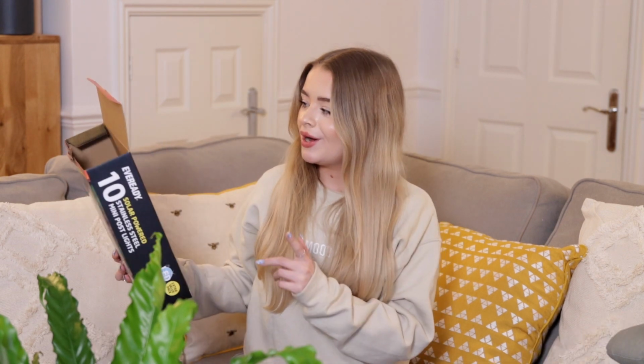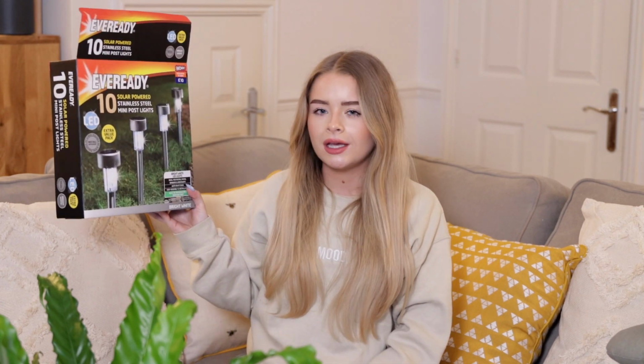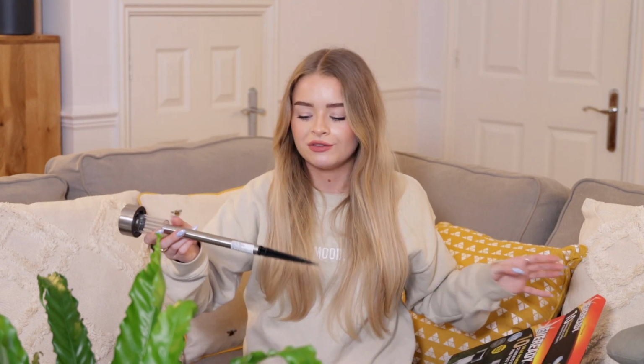And also, these ones were actually from B&M in the end. These were £10. I was thinking that seems a bit too good to be true, and I mean, it kind of is. I thought they were going to be the lights that automatically came on in the dark. The reason I wouldn't necessarily recommend these is that they were very cheap and cheerful, but they do the job.